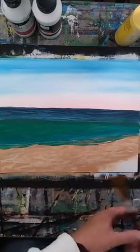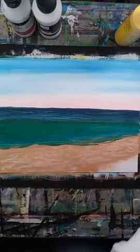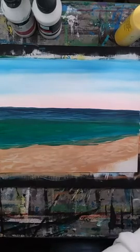We are painting with acrylics. We're painting an ocean scene tonight, and super fun. We've got some beautiful colors going on.